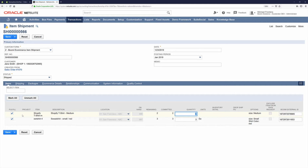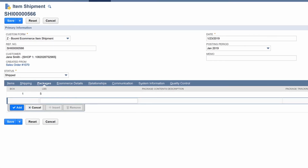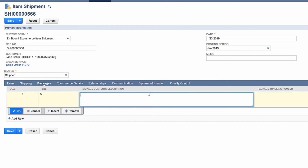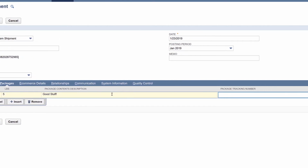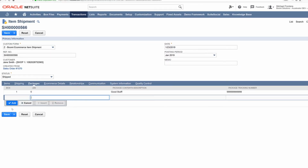Let's now configure our packages and enter our tracking numbers. From the Packages subtab, we select how many packages to ship, the weight of each package, our package description, and enter our tracking numbers. We click OK for each package and then Save to save the item shipment.